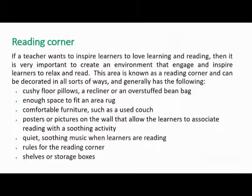So for instance, you would put cushions on the floor, you would have a nice warm carpet, maybe some chairs, you'll definitely have bookshelves, you'll have books to read. You might even create a lending out system where they can come and take a book and bring it back. So basically think about, what would this reading corner look like?